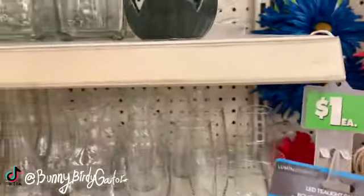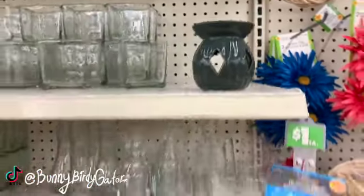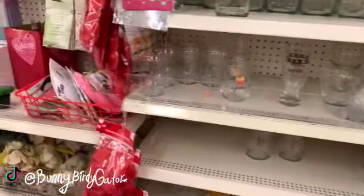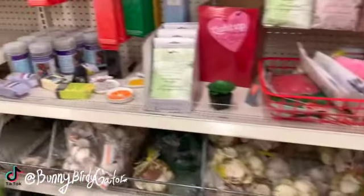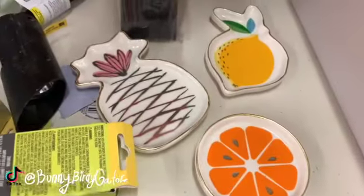One lonely wax melt burner, just one. I guess that's all this store has left of these. Those are so cute.